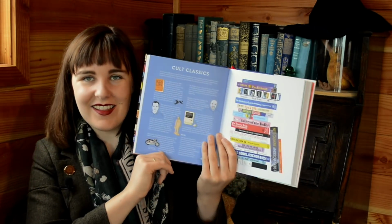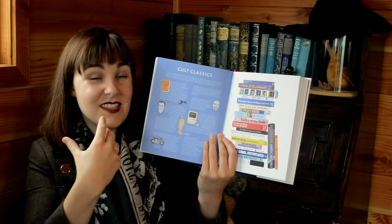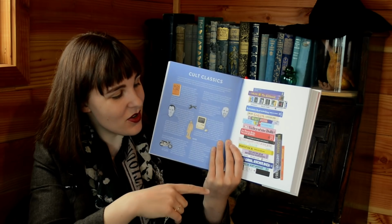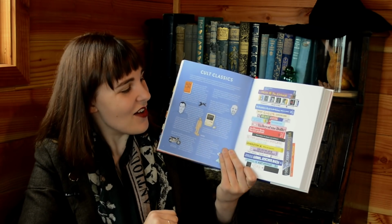So yeah, I think it's a really fun thing if you're a book lover and love the design of books as well, sort of spotting them and going, oh yeah, I know that edition. So yeah, it's the edition of The Secret History that I have on my shelves. And it's just a delightful thing.